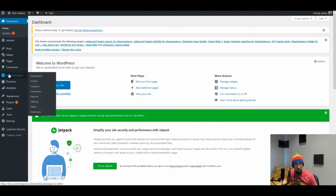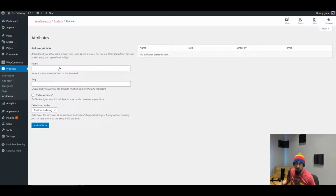And over here under WooCommerce and products, the first thing I want to do is talk about attributes. For this example, we may or may not have attributes for a bakery. But let's say you're selling t-shirts, right? You're going to have small, medium, large, extra large. So size is an attribute. You might have colors of the shirt, you know, white, black, gray, red, whatever colors. So color is another possible attribute. There's lots of different attributes that your products might have.